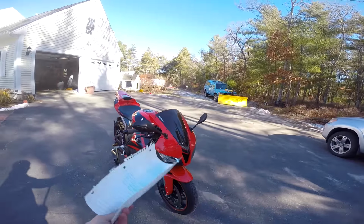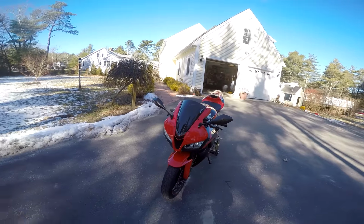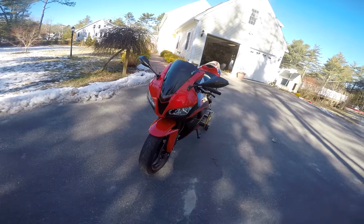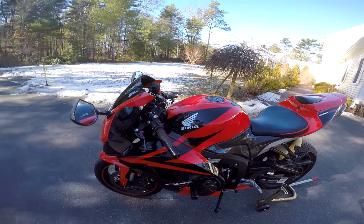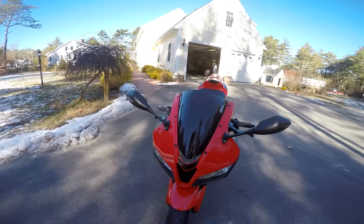But here is a bunch of stuff that I've written down that I don't like about my bike. And I'm gonna go by stock. Obviously, I've changed things that I didn't like, but we're gonna start with stock. So the number one thing I don't like about the stock bike is the mirrors. These are aftermarket. I paid about $20 for them.